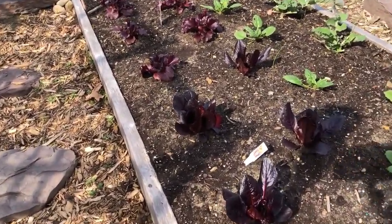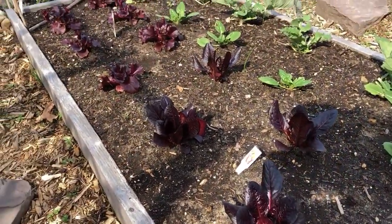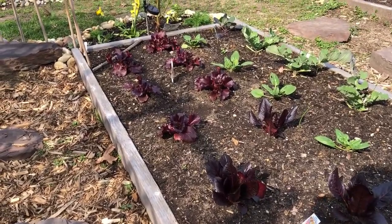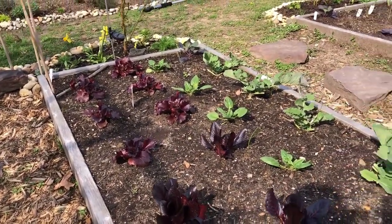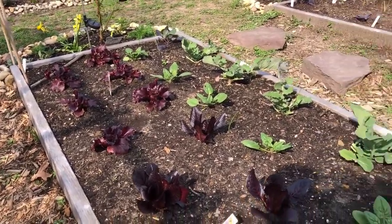And I choose these for their health benefits. You can see the color of them. They have a compound in them called anthocyanin. And that is a very good, what are they considered, enzyme compound? I'm not sure, but it's something that's very beneficial to your body, very healthy.